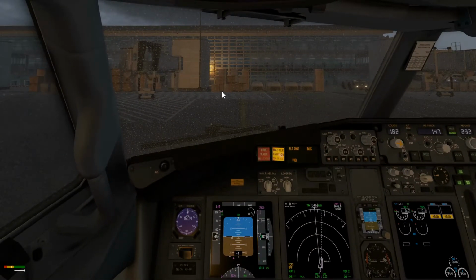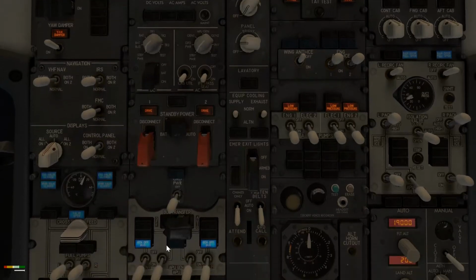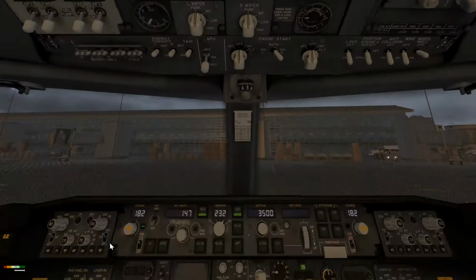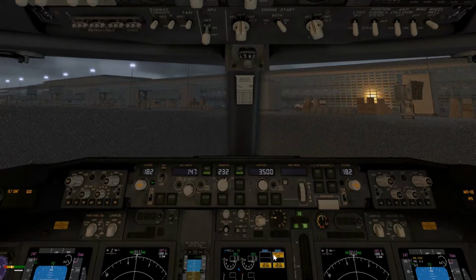So we now start engines. So we go up here. Make sure all those are off, which they are. That should be on. Switch those on. Fuel on. So then we should be in a position to start the engines. Starting.